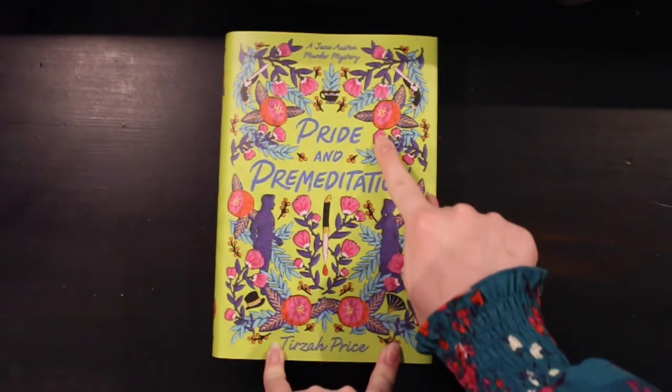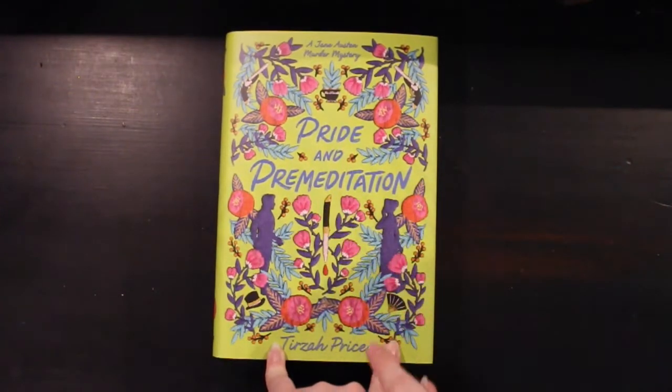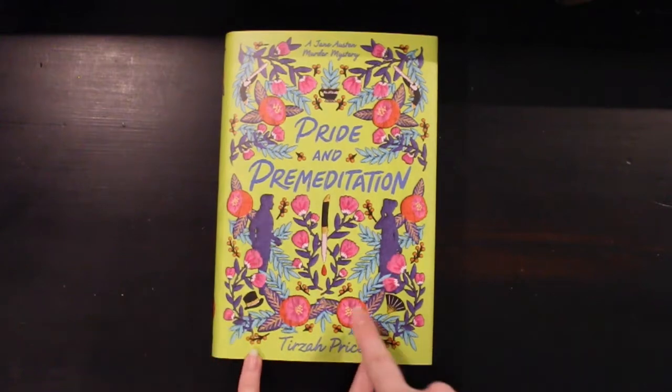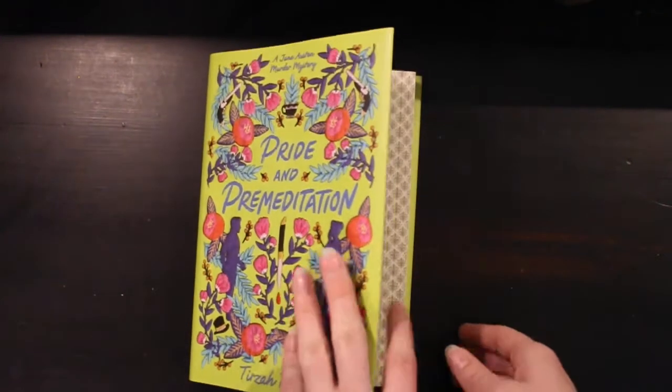I love the attention to detail that because it plays off of an old book, it kind of looks like an old book with embroidery on the front. Even this green backing kind of looks like a cloth book cover. And then we have all the embroidery for all the fun things on the front. But let's open it up and see all the special things.